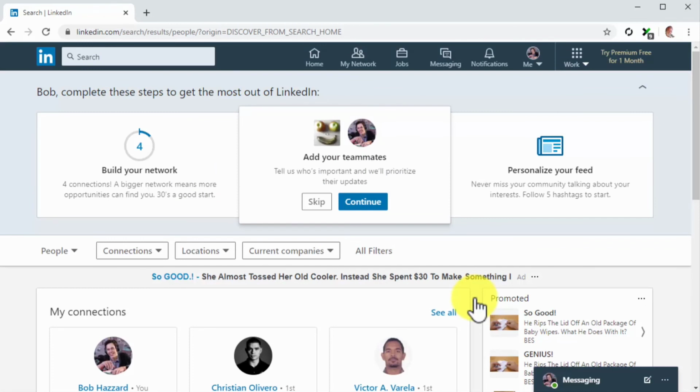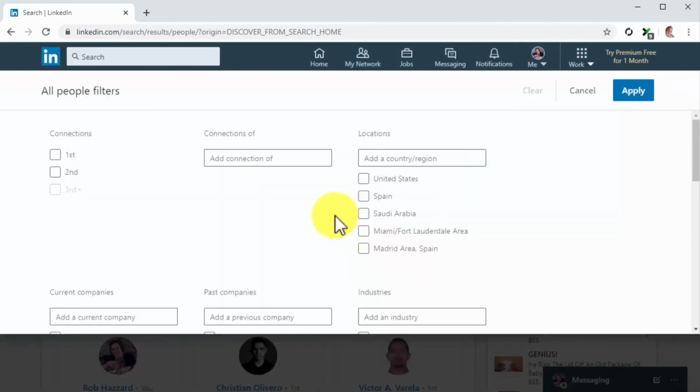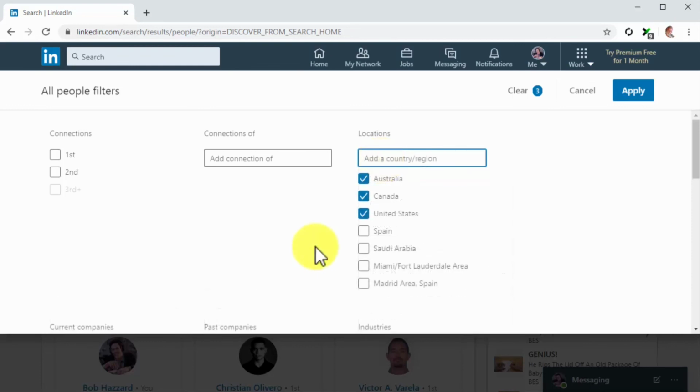Now to find only the best fits for your business and your network, you'll have to use the search filters. For this, click on the All Filters option in the toolbar. In this window, you can select the criteria to filter the leads that you'll see in the results page. The following are the more important filters. Start by selecting locations. Simply select locations where people are more likely to understand your offer, and also where they are more likely to be interested in purchasing your products and services.